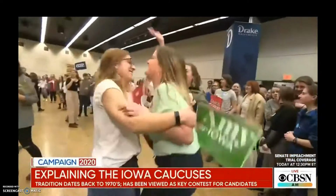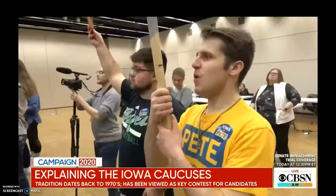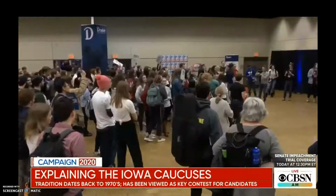Cheerleading, competition, and some confusion. We merge with them, they're not viable. A glimpse inside what caucus night will look like. It's happening in rooms like this. This will happen in 1,678 rooms all at the same time next Monday.